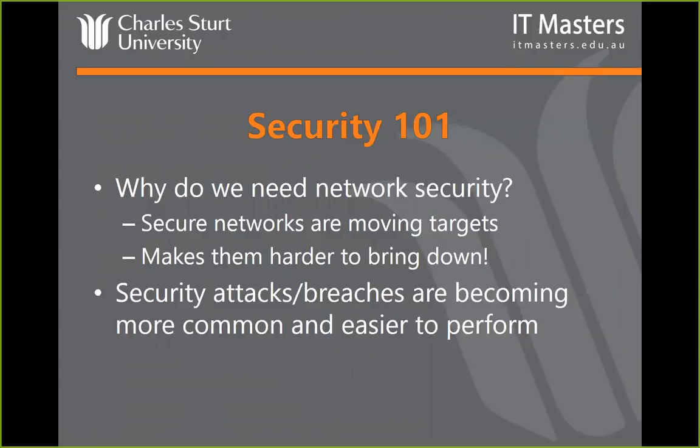And clearly it makes networks harder to bring down, whatever that means. So whether that's removing a network off the air so people can't access it at all, or whether it's just to get in, steal some information, or get in and piggyback off that to go somewhere else. Security attacks and breaches are becoming more common and easier to perform, and the tools available for these sorts of attacks are many and varied and don't necessarily require a lot of expertise to run.